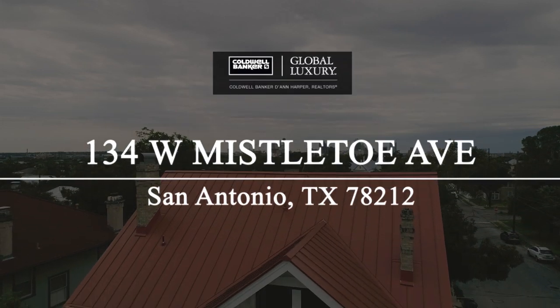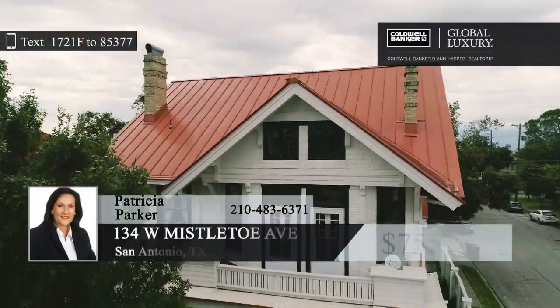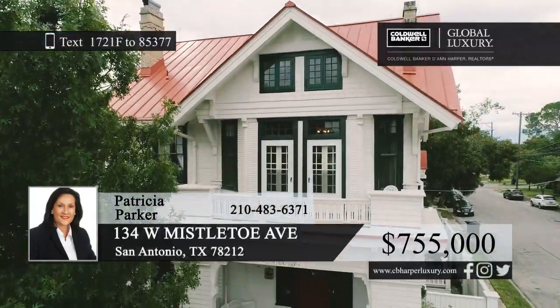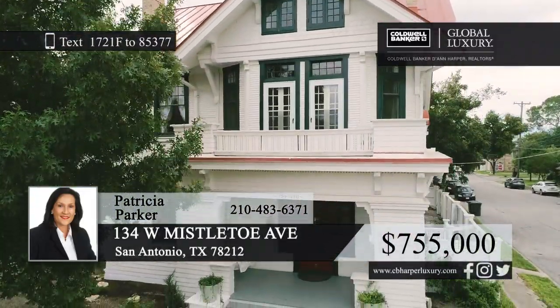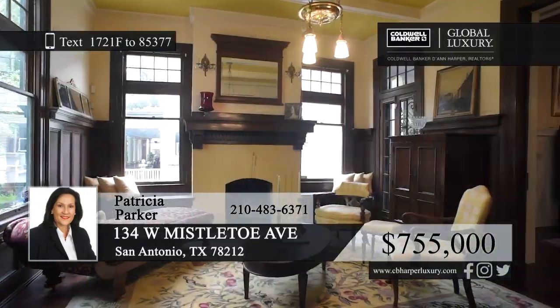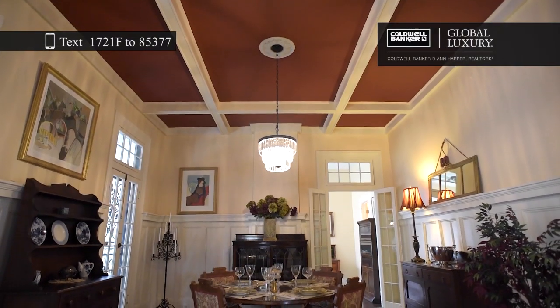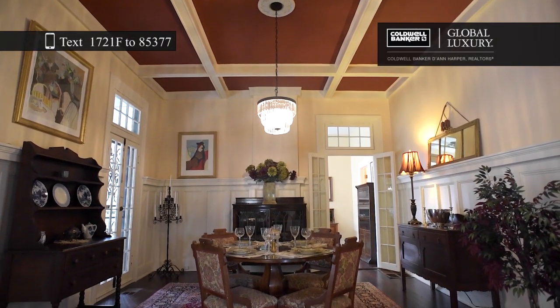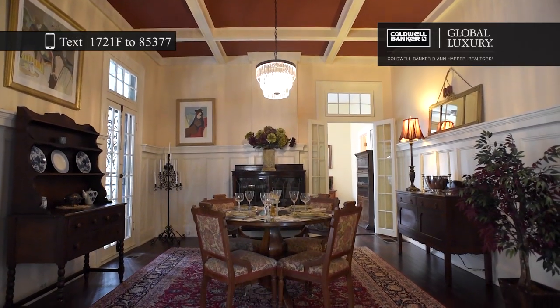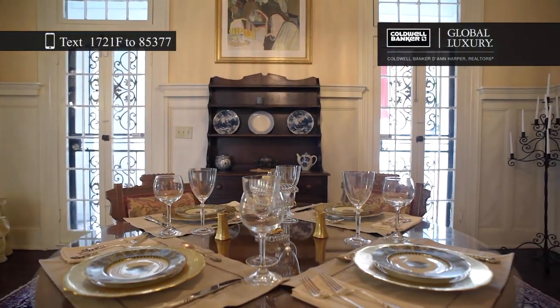Old world elegance meets modern day convenience and comfort in this beautifully renovated 4-bed, 4-bath jewel in San Antonio. Step inside and take in the splendid sitting room with enormous picture windows and a cozy fireplace. From there, you'll find the dining room with coffered ceilings and a bright and open study. Your kitchen offers a unique tile floor, farm sink, a breakfast bar, and a wet bar with a wine fridge.